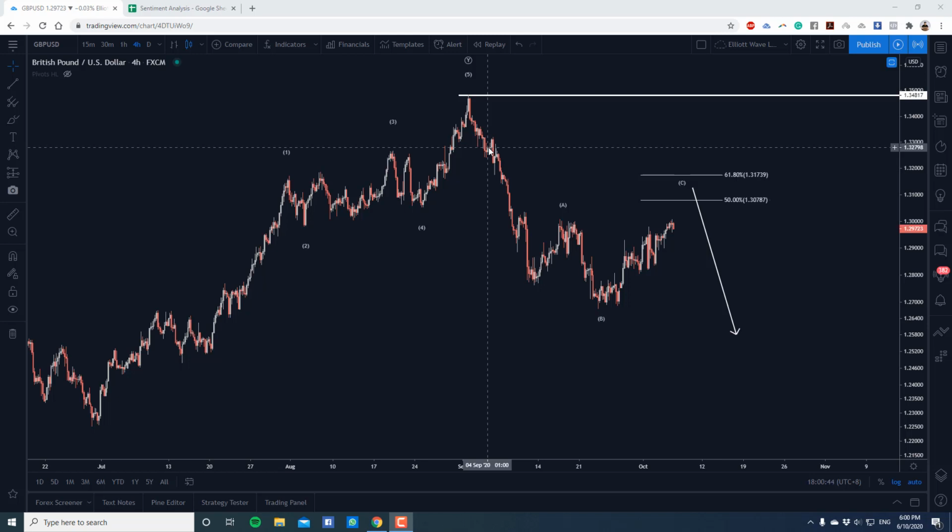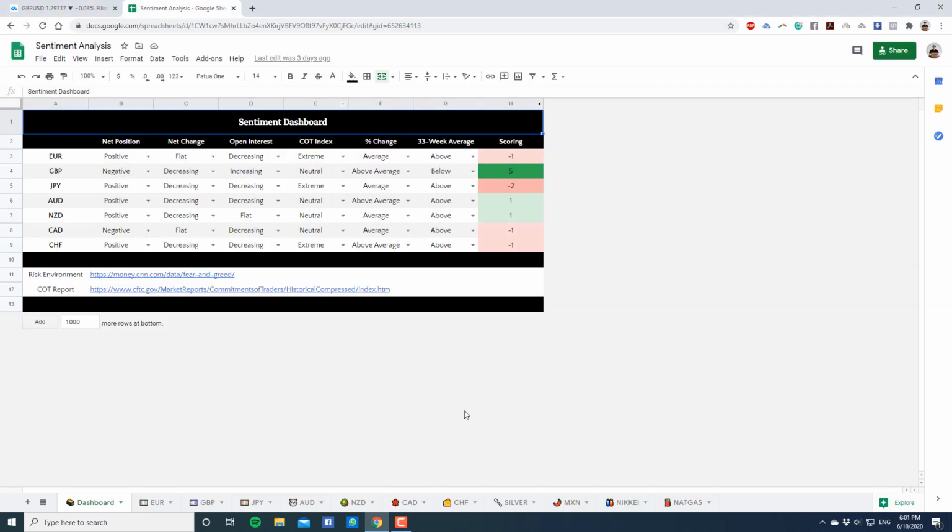I'm looking at two pairs to trade the pound. One is the pound dollar and the other one is euro pound. But before we go into the specific details of where I'm looking to enter and execute a trade, I would like to walk you through the rationale, or the reason, as to why I'm personally looking to short the pound.